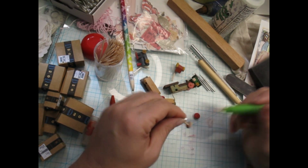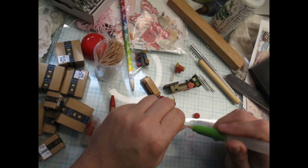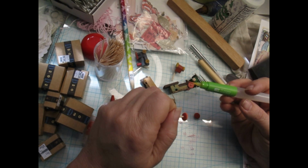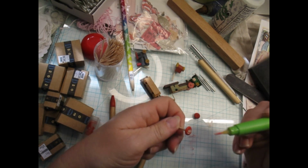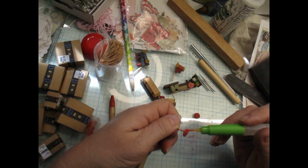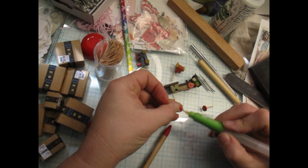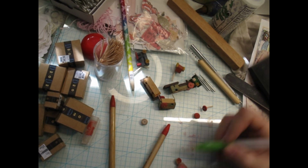I'll just paint around. I know you guys probably can't see what I'm doing. I'm just painting around there, around that stick. And this is just a water brush that I'm using. This one is a Tombow. Tombow water brush. Cute, look at that. I think I might just go back and paint the original wheels, just to make them all match. I think I might.